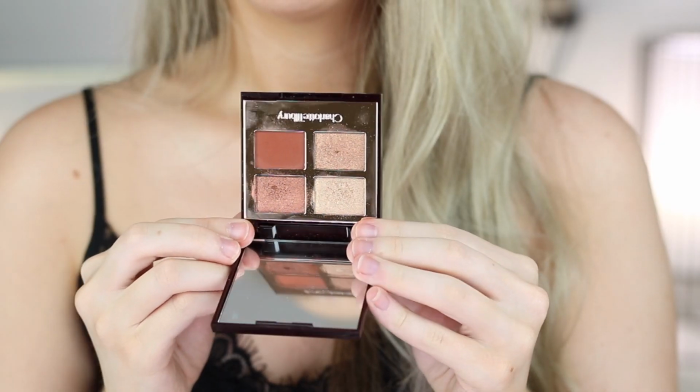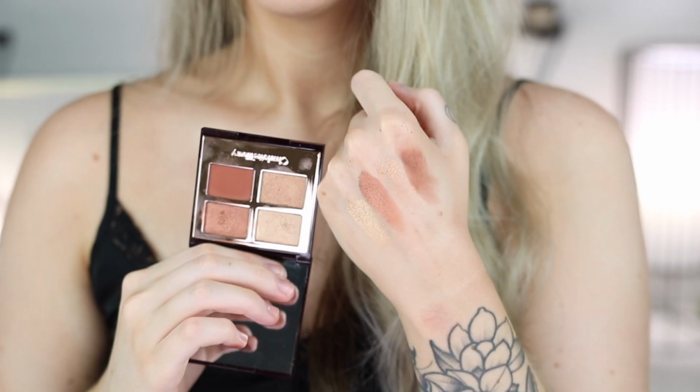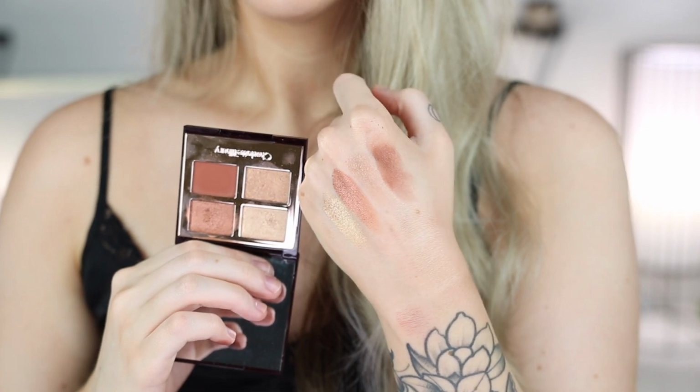Next is a little eyeshadow quad from Charlotte Tilbury. This is the luxury palette, the color-coded eyeshadow collection. This is the shade Copper Charge, which I'm wearing today with some other products I will mention. This is from the color-coded collection, which was made for all the different eye colors. I believe this is the blue eye palette, if not the green one, but I'm pretty sure it's for blue eyes. And if you've never tried a Charlotte Tilbury eyeshadow, they are so richly pigmented and they give you a lot of depth. They really do feel luxurious.